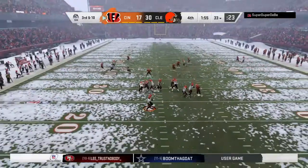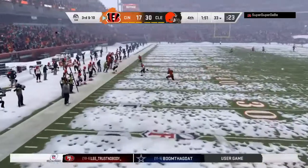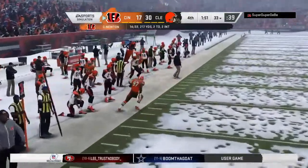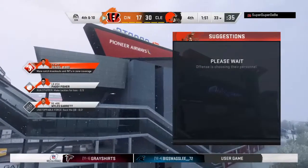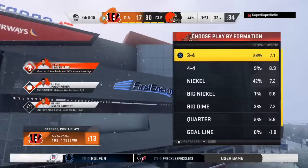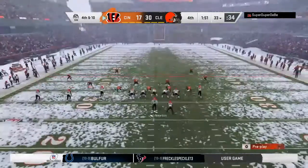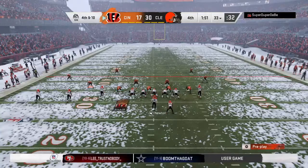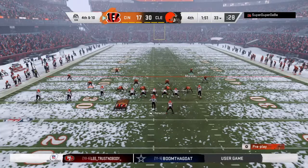To throw on third down, Newton. And that is incomplete. And I think we'll probably see them go for it here on fourth down. No reason not to. Down a couple of scores, they have to try and make something good happen. And they're indeed going to go for it here on fourth down. So trailing here in the last quarter, let's see how this plays out.